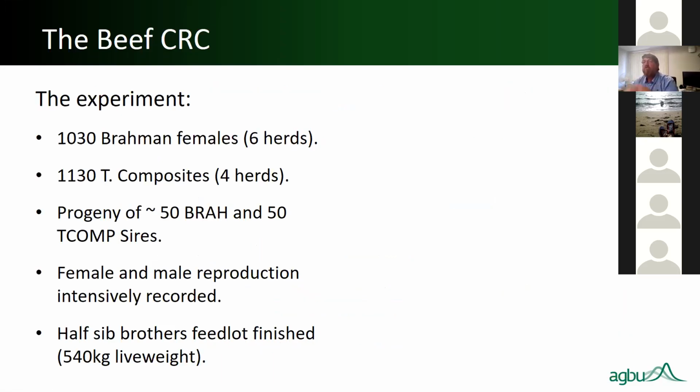So the experiment itself looked at around 1,000 Brahman females and a little more than that in a group we called tropical composites, which I'll describe in just a sec. This is not huge numbers. There have certainly been bigger experiments, but it's really the level of detail that we went to with this that gives us such confidence in the results that we obtained from it. So these 1,000-odd animals for Brahmans and composites were progeny of 50 sires of each breed. We recorded female and male reproduction intensively, and how we did that we'll cover in a sec.